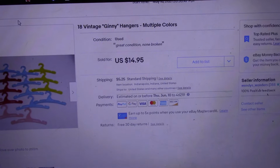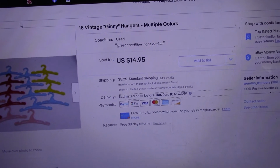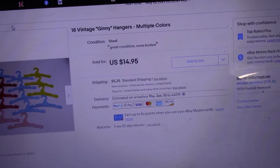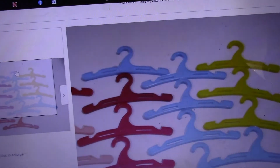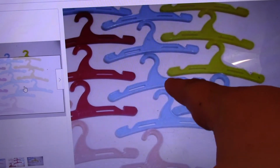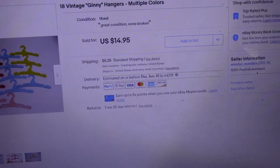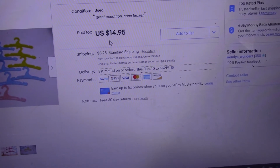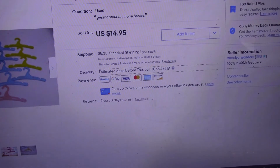Okay, from my last What Sold video, I said I had stuff to list. This is one of the things I had to list. $15 for a bunch of hangers. They say Ginny on them. It's hard to see, but they're embossed Ginny, G-I-N-N-Y. I had a watcher on them. They were $20 best offer. I shot them a price of $15. They took it.